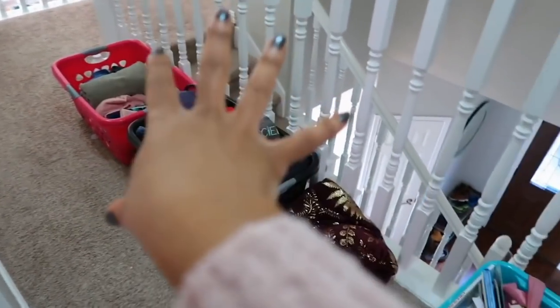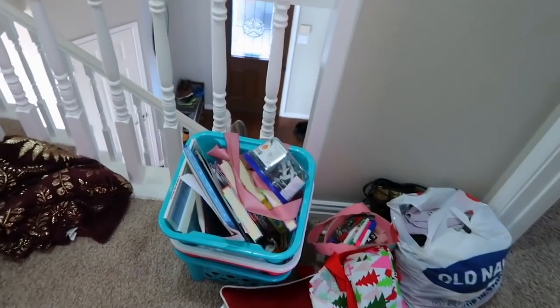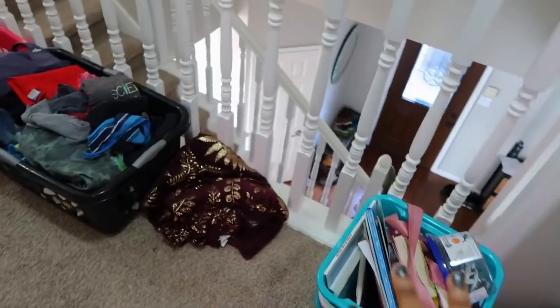Hey guys, so this room is done. Moving on. So we do have a small situation here. This is the old clothes that needs to be put up. Not old clothes, but clean clothes that needs to be put up. I'm going to take care of that. And these things need to go downstairs to the playroom. Going to take care of that. So this is done. That's quick. Just needs to be moved.